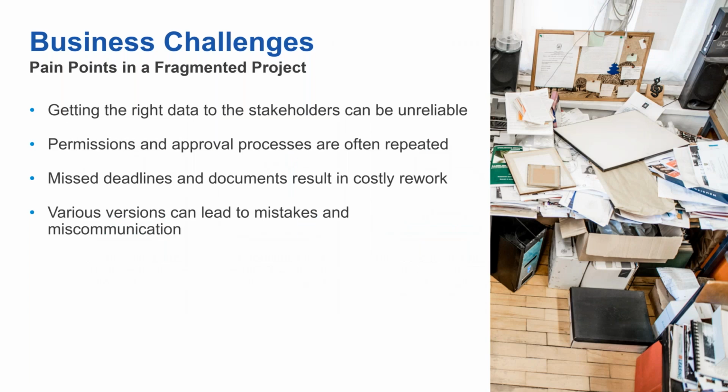These business challenges, essentially, are just saying the same thing in different ways, but let's get into applying this to the Autodesk Construction Cloud, which is going to be our focus today.